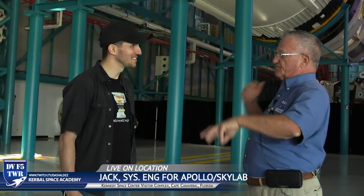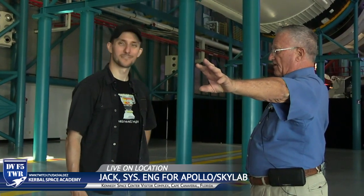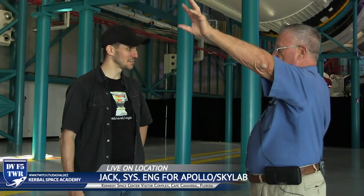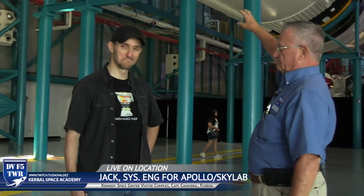We're kind of doing this backwards from the way I'm used to talking, from the bottom. The first stage gets you to about 38 miles altitude at 5,000 miles an hour. The second stage gets you to about 110 miles at about 14,000 miles an hour. Then the third stage, first burn, gets you to 17,500 miles an hour at about 120 miles altitude. That's Earth orbit.